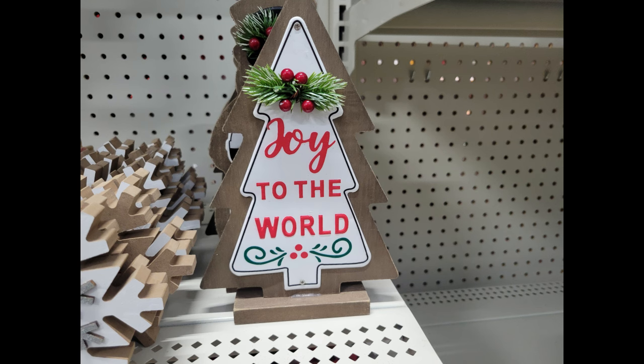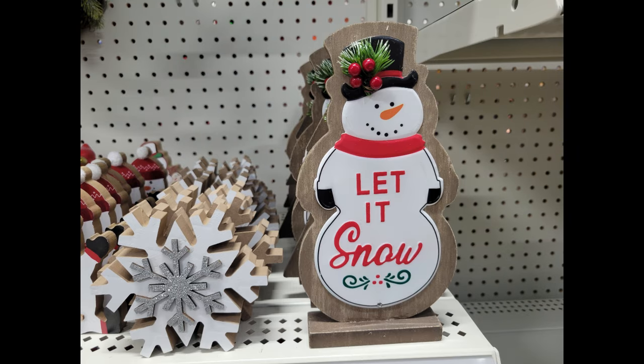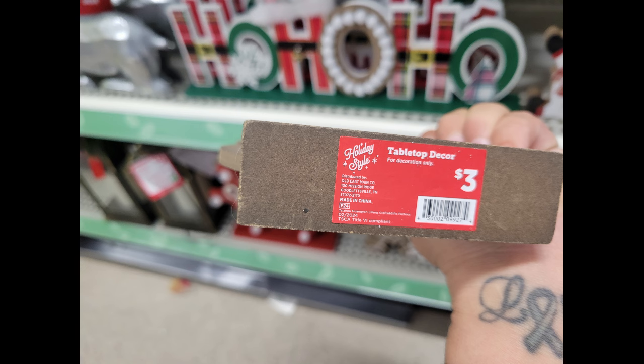Here are some really cute little signs. This one says Joy to the World on its little background there, a little Christmas tree with some greenery and some holly. And then we have this Let It Snow, super, super cute snowman. And I do have that snowflake. That snowflake was a dollar, but those two signs were $3, the tabletop pieces. So they were $3 a piece.